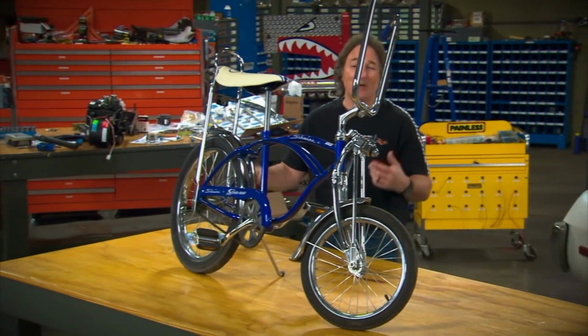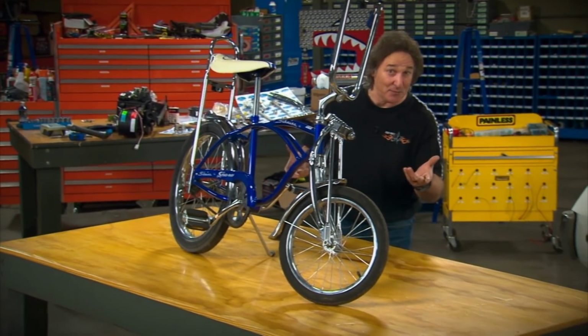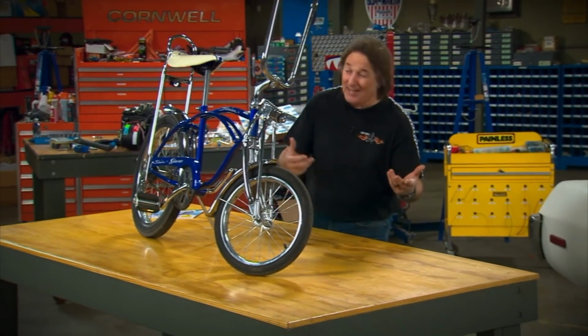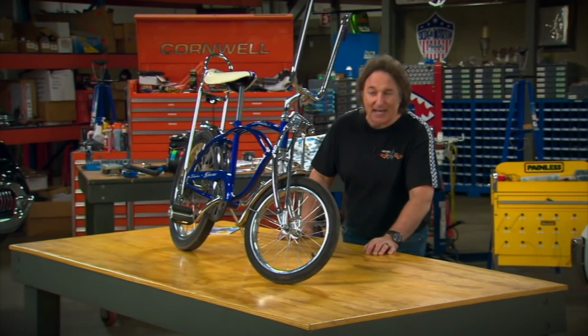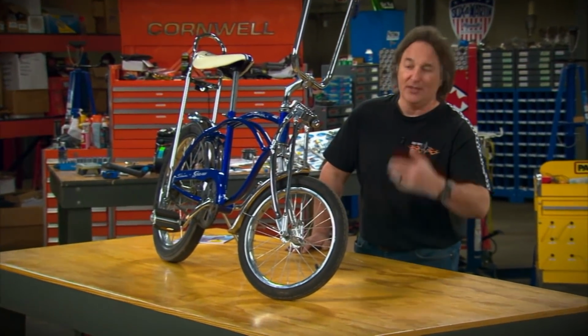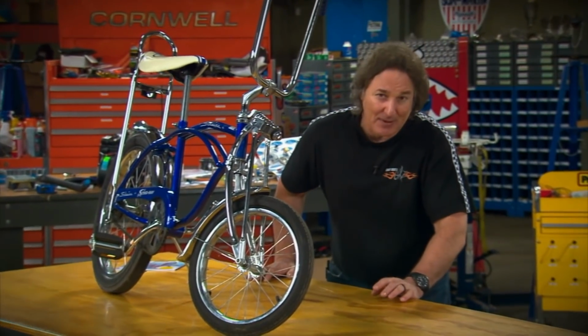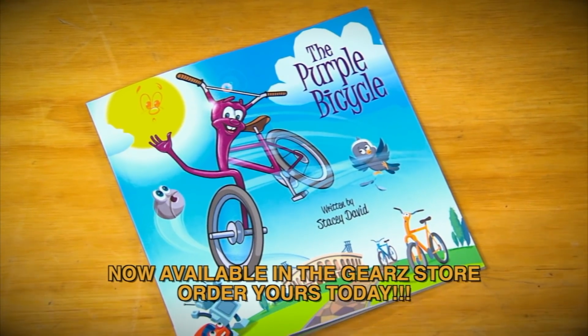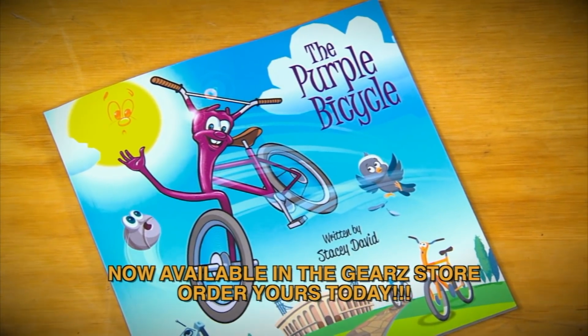Because just like a bike might wish it had the talents or skills of another bike, so do we sometimes overlook our God-given talents and wish we had somebody else's talents, skills, color, abilities because they seem to be better than ours. It's a simple story. It's a simple lesson, but something we all need to be reminded of from time to time.